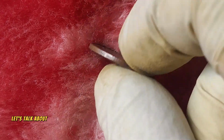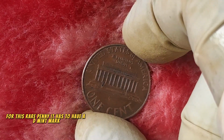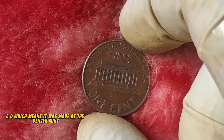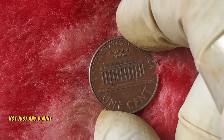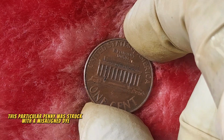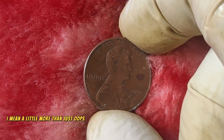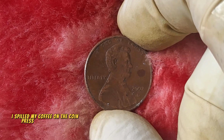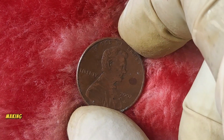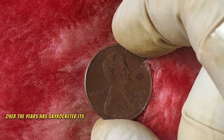First, let's talk about the mint mark. For this rare penny, it has to have a D mint mark. That's right, folks, a D, which means it was made at the Denver Mint. Not just any D mint penny, though. This particular penny was struck with a misaligned die. And when I say misaligned, I mean a little more than just oops, I spilled my coffee on the coin press kind of mistake. We're talking about a major error, making the coin misprinted in a way that, over the years, has skyrocketed its value.